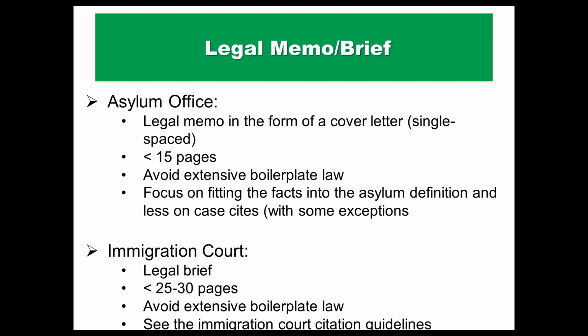You still need to make your legal argument. You still walk the asylum officer through the asylum elements, but you want to get there quickly, recognizing that they're going to have pretty minimal time to review, and that most asylum officers are lawyers, but not all of them are. So your writing style for your legal memo maybe will be a little more accessible than when you're relying a bit more heavily on legalese before the immigration court.